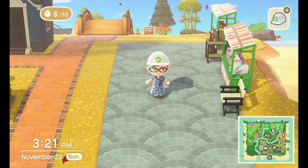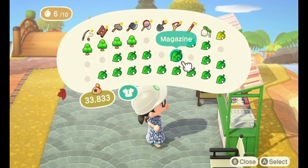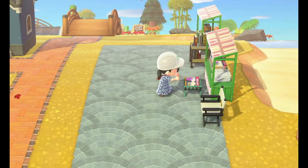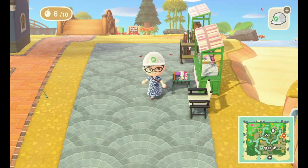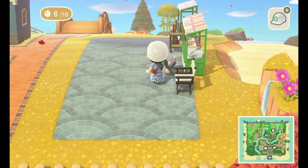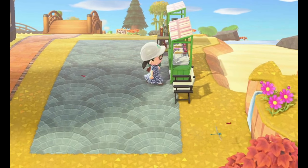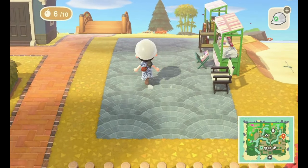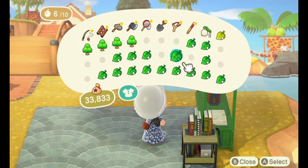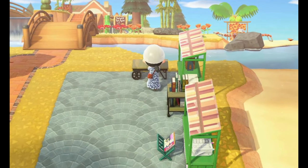And I think I want to put, I have a magazine stand I can put in front of this one. Called magazine racks, I'm sorry. Very nice. And I have an ironwood table. I think I might utilize some artistic license here and put one this way and have some more books.